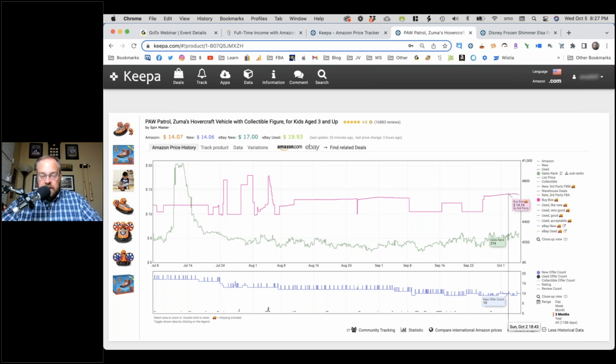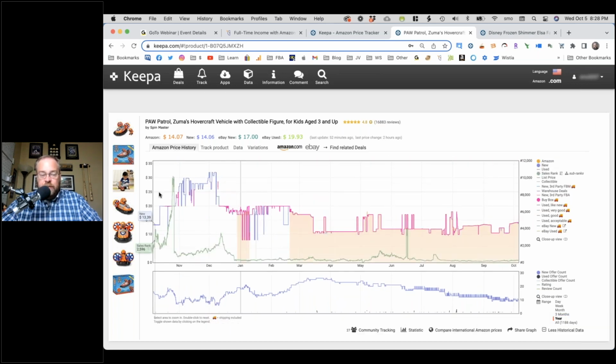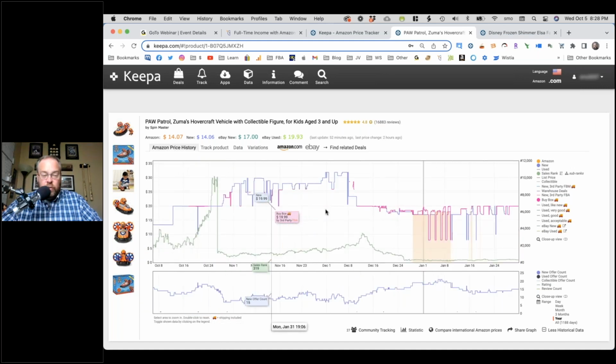So again, looking at the last year, I'm going to put Amazon back in there. I'm going to put the new price back in there. Another cool thing with Keepa is if you want to zoom in on some information in the past, you can do that. You can hold your cursor down, scroll across, and zoom into that. So there's Q4 and January of last year for this particular item.